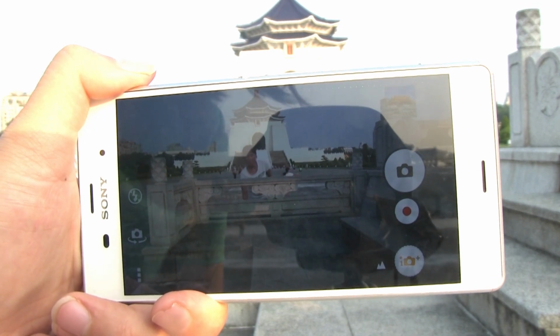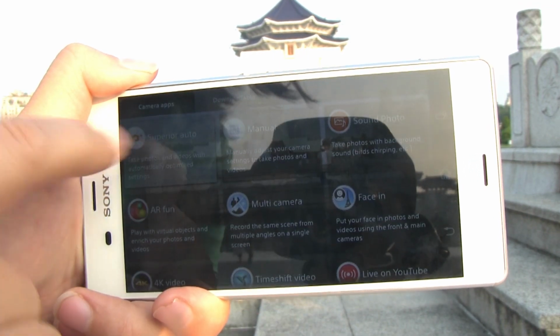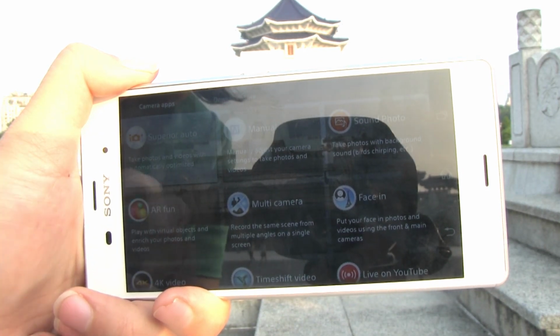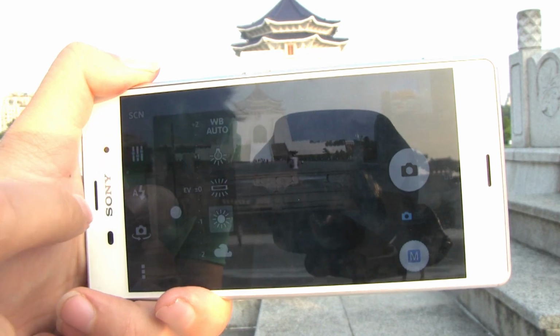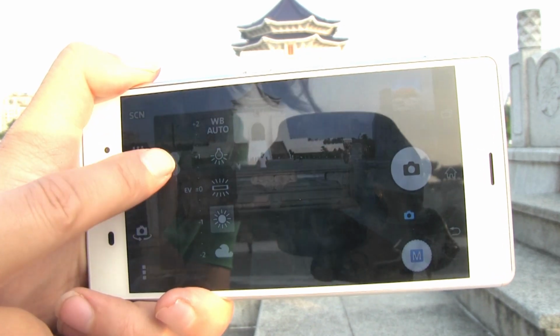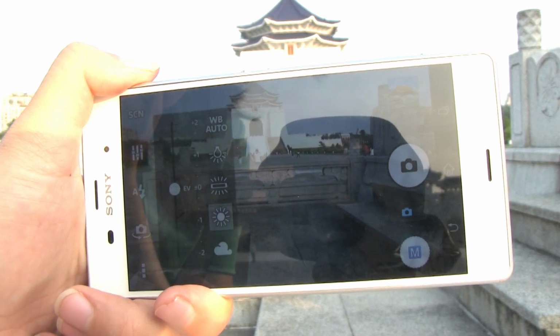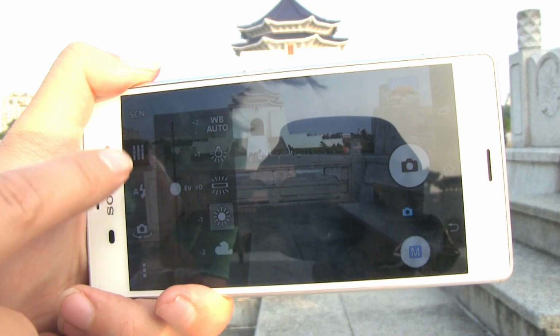So Chiang Kai-shek Memorial Hall is looking lovely today, but I'm going to take you through some of the camera options. Now, Superior Auto is like the standard, your automatic point and shoot. When you head into manual, I've noticed you can get a slightly better photo by adjusting the exposure. I've played around a little bit with that at NTU yesterday, and I got some pretty amazing results.